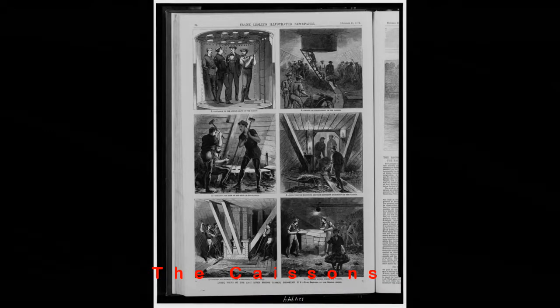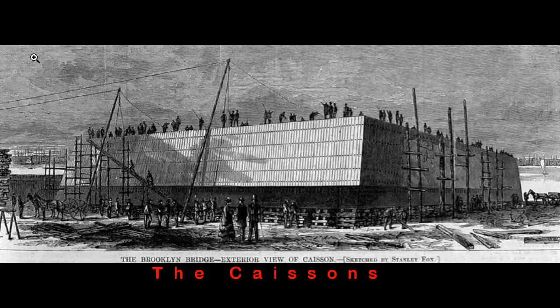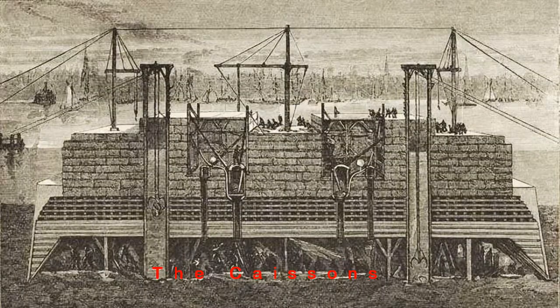Now, these are some of the caissons. This is what was used to dig into the ground in the river itself. And what they would do is they would put these wooden forms into the river, pump the air into it to get the water out. Then workers would work on the very bottom.